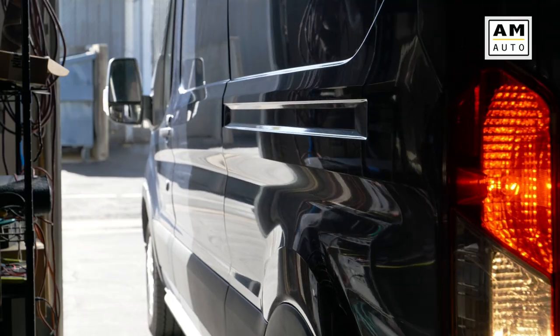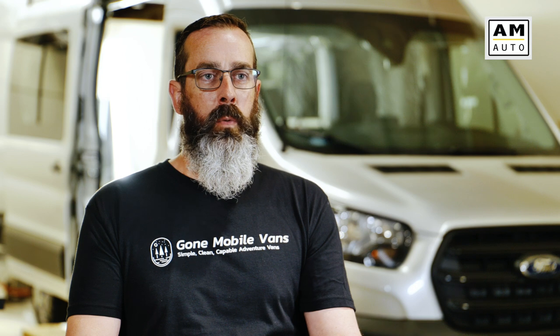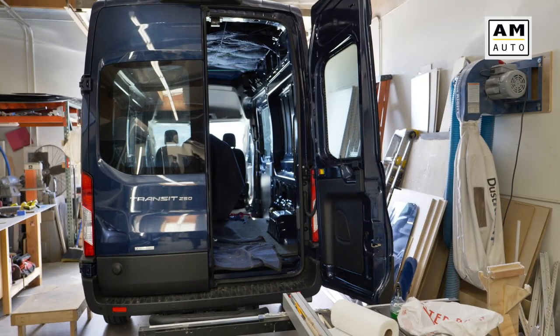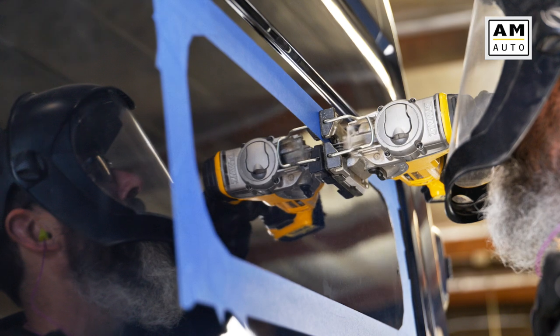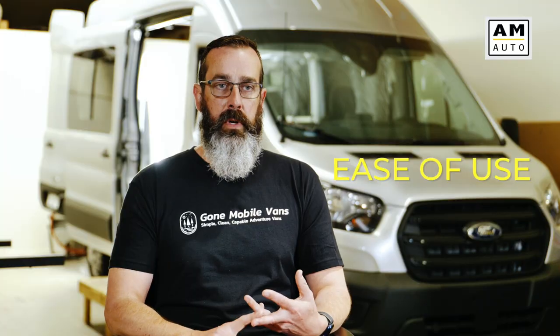Sometimes it just starts with a simple project like a window install. We get the clients in here, we can walk through their van, I can show them some of the other vans that we have in process so they can get an idea of how their project might unfold. So it might start small, but then it ends up potentially going through a full build project. The components we use have to be good price, good quality, and easy for us to use.